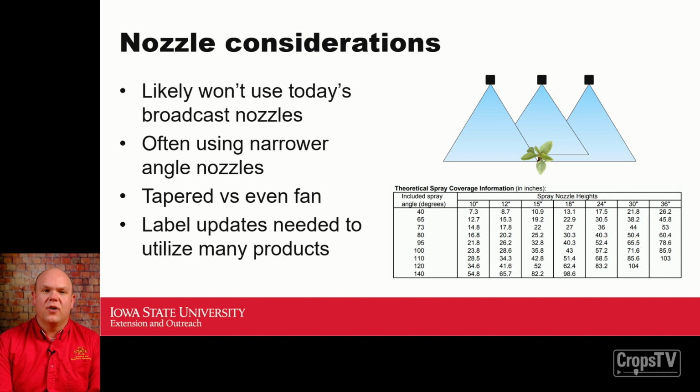And so that's what will drive some considerations around what types of nozzles we want to use with this technology in the future. Again, it's worth noting here, a lot of times we're restricted on the nozzles we use by the label. Again, the label is the law, and so this is another area where we might need to see changes in the product labels to really support and allow us to effectively adapt to this technology in the future.